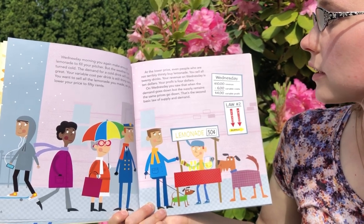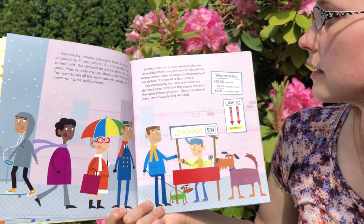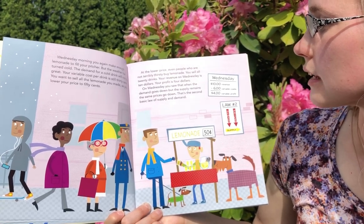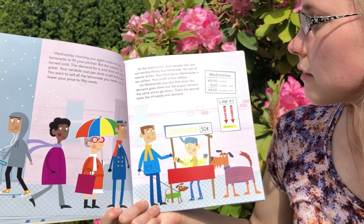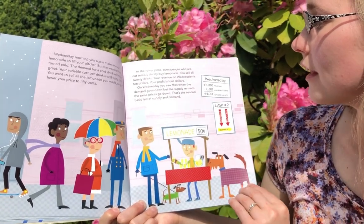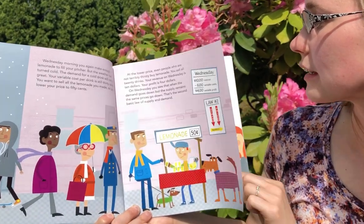At the lower price, even people who are not terribly thirsty buy lemonade. You sell all 20 drinks. Your revenue on Wednesday is $10. Your profit is $4. On Wednesday, you saw that when the demand goes down but the supply remains the same, prices go down. That's the second basic law of supply and demand.